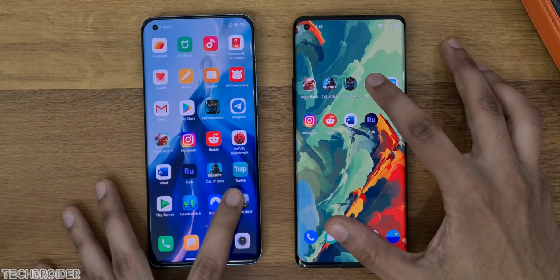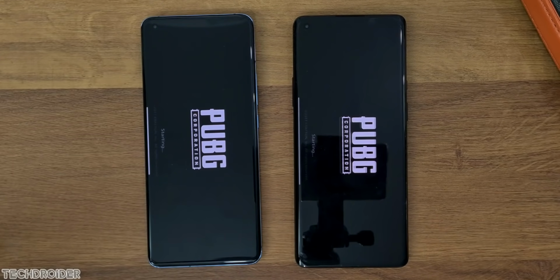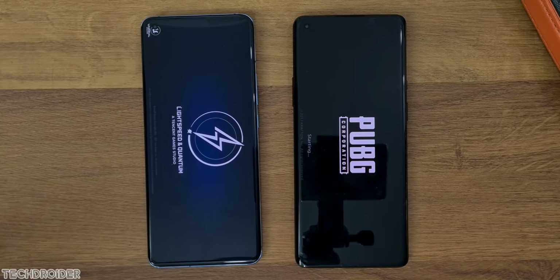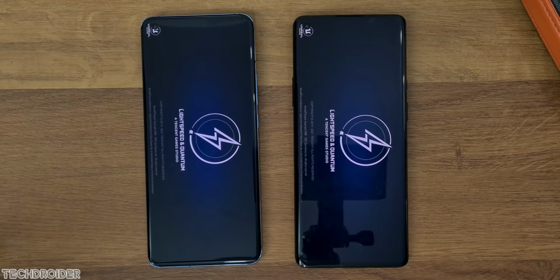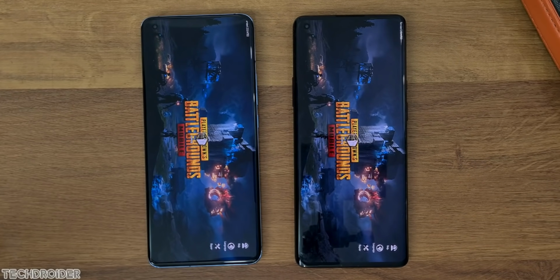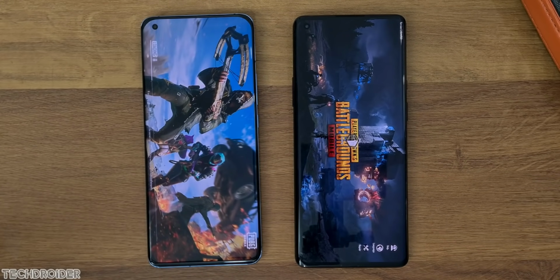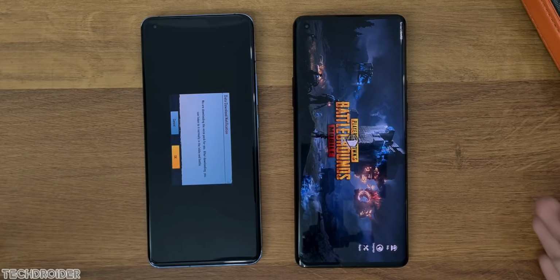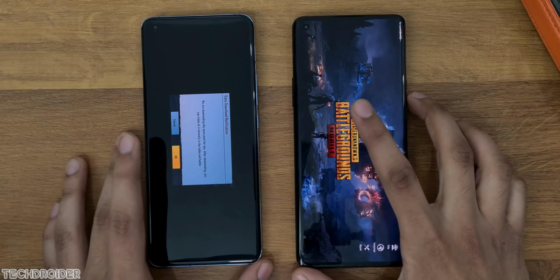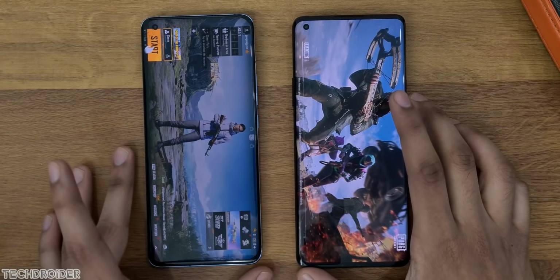Now PUBG Korea, here we go. And starting. Yeah, really shocking how Snapdragon 865 is competing against the 888 CPU and giving a tough competition, I would say. So you can see there we have the Xiaomi Mi 11 winning this one by a huge margin once again.